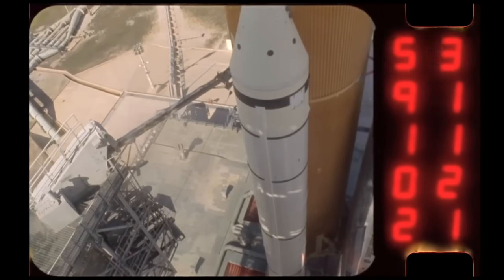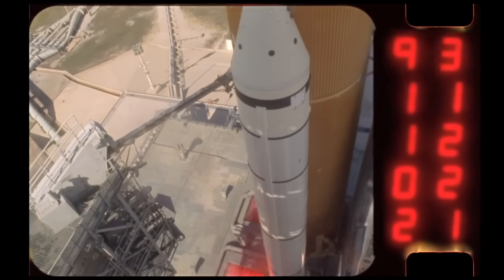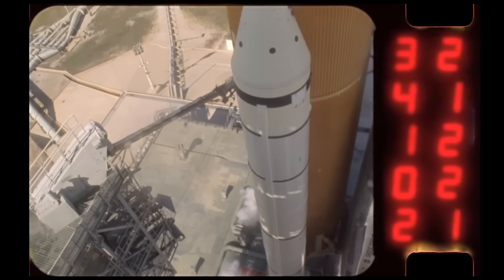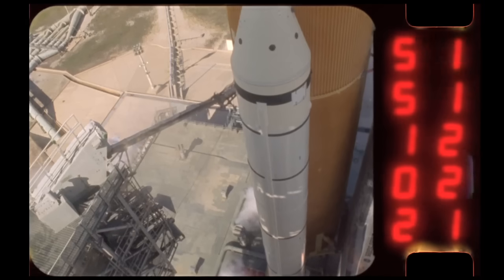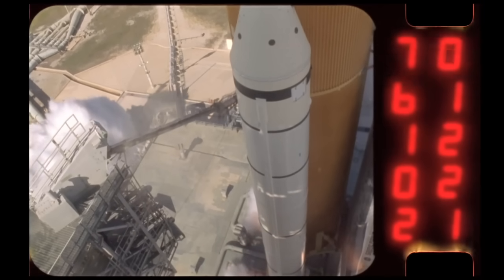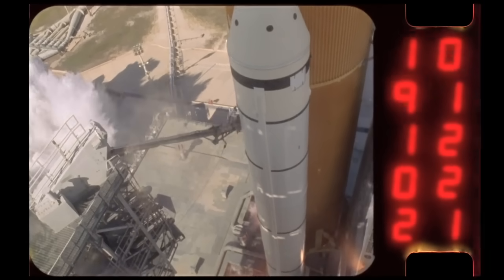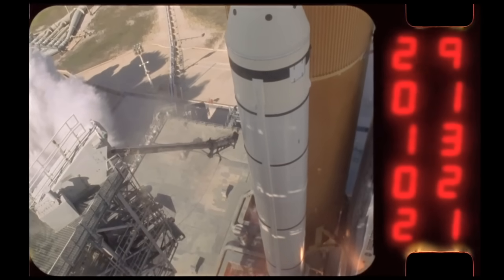It's a fantastic clip. It really is. This is camera Echo 41. This is on the fixed service structure, the FSS, at the 255-foot level. It's a 10mm focal length on the 16mm camera. It's a really interesting view, and Matt, you want to provide some more details about what we're seeing?